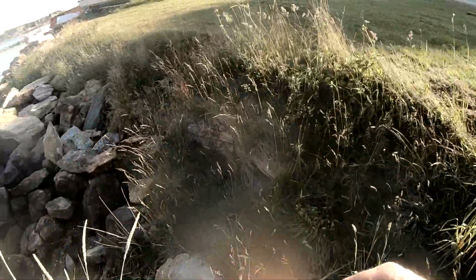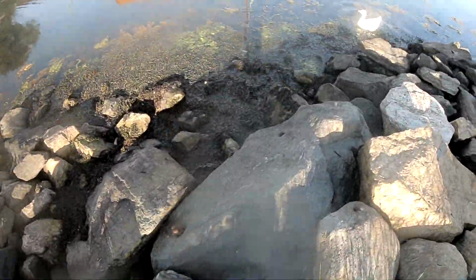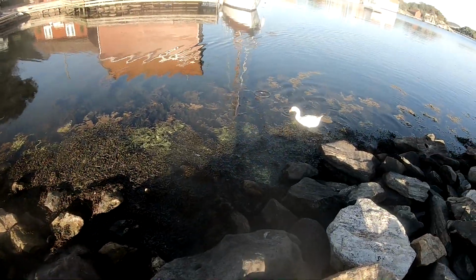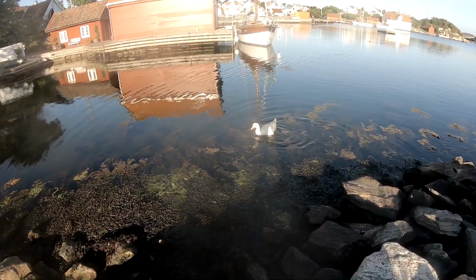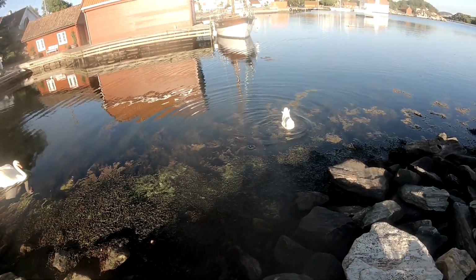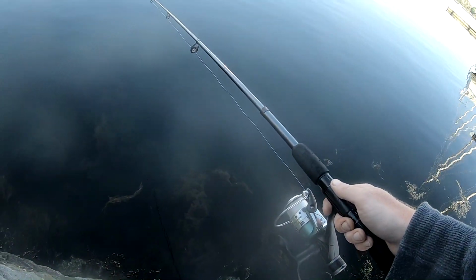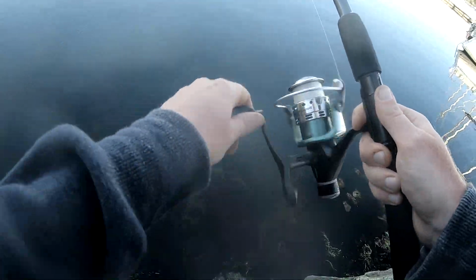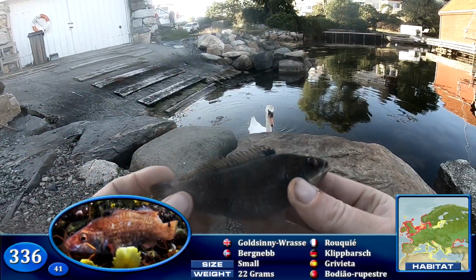But yeah, as I was feeding this swan, the goose came by. So I decided to feed that too. I guess they're just hanging out around here and pretty used to being fed by humans, because it's kind of an attraction for people to go here. Like my mother, for instance, she is a big fan of swans. And swans aren't really native to Norway. I think they're an Asian bird that got imported in the 1700s or something.